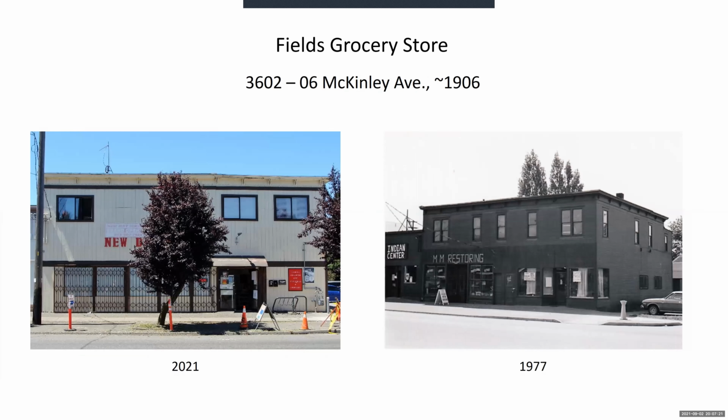So I just wanted to show this one. This is a little corner store, a little neighborhood commercial area that would have been at a stop on the streetcar. It's the Fields grocery store, and the two-story building was built about 1906, and the one-story building next to it was built in 1910. And then there's another little building further on that was built in 1923. And this is another building that sadly has been changed so much that it's not eligible individually or even as a contributing structure.